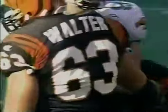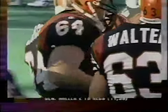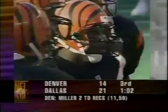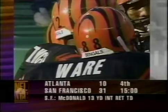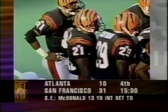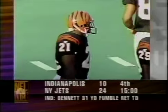And off to Bieniemy, who's become the workhorse of this offense for Cincinnati as the game wears on. The starter, Harold Green, banged the leg early. He's come back in on and off, did score the last touchdown, the go-ahead score. But Bieniemy's been the guy. Well, it looks like he deserves to be featured in this offense, the way he's running right now.